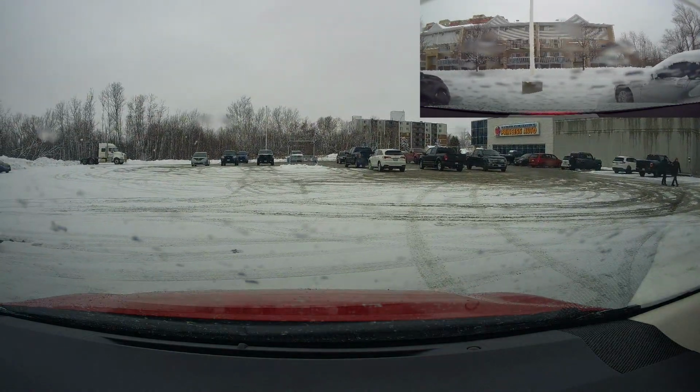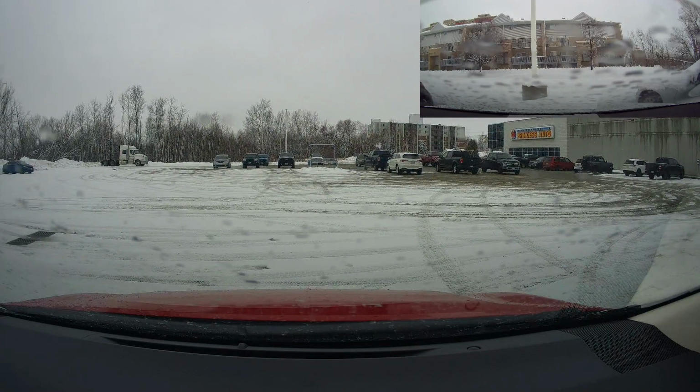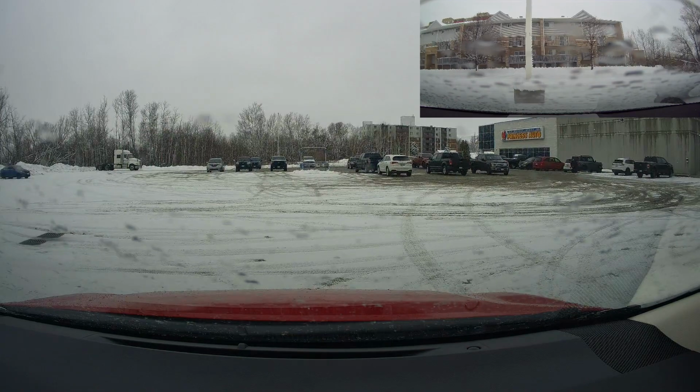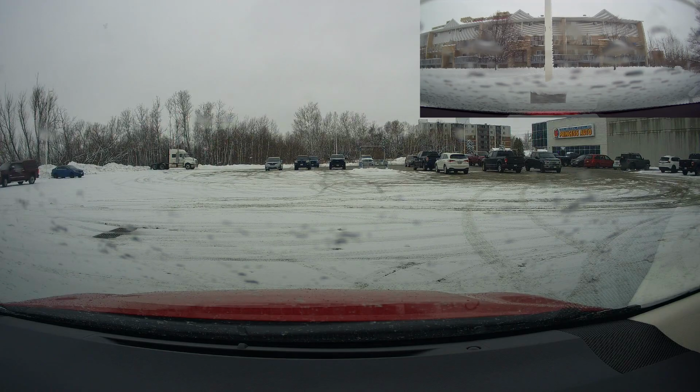So that looks good. See how I'm unwinding it as I go? I don't want to keep it all the way to the right for the whole thing because I just want to get that equal amount of space here. It looks good. And I'm a little crooked, so I can crank it all the way to the right just to straighten the nose out. It's not bad. Then I'm going to straighten the wheels out. Engage parking brake.